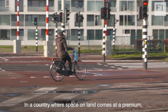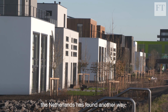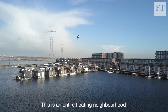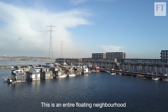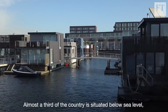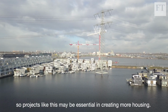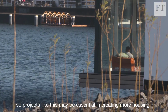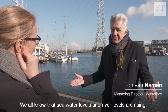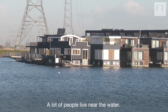In a country where space on land comes at a premium, the Netherlands has found another way. This is an entire floating neighbourhood just outside Amsterdam. Almost a third of the country is situated below sea level, so projects like this may be essential in creating more housing. We all know that seawater levels and river levels are rising. A lot of people live near the water.